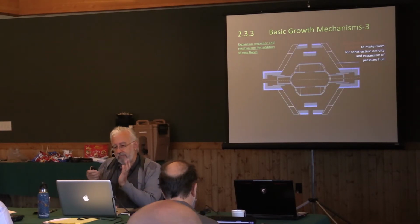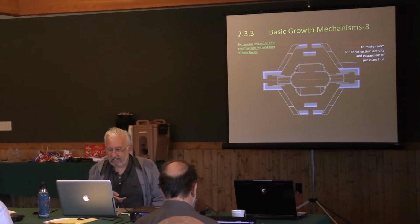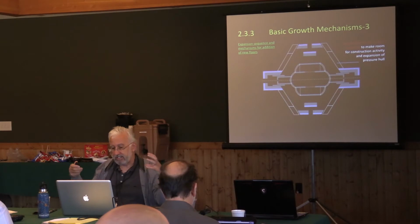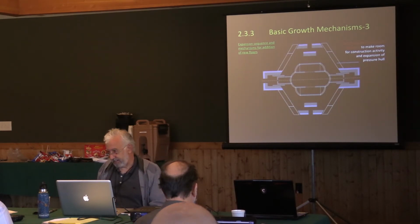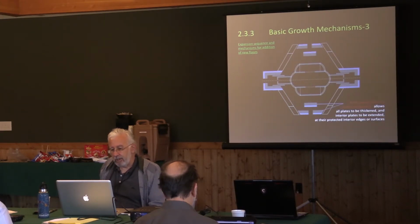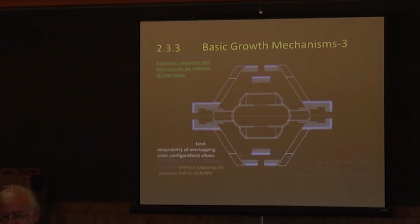So now we want to move the shield walls out to make more room. That means we must have a bearing at the middle, a sleeve bearing, so they can accept the lateral expansion, telescopic bearings. And the overlapping plate configuration of the shield floor allows us to open a doorway to bring in construction materials. This is a very happy accident as a result of the growth mechanism for the shield floor.